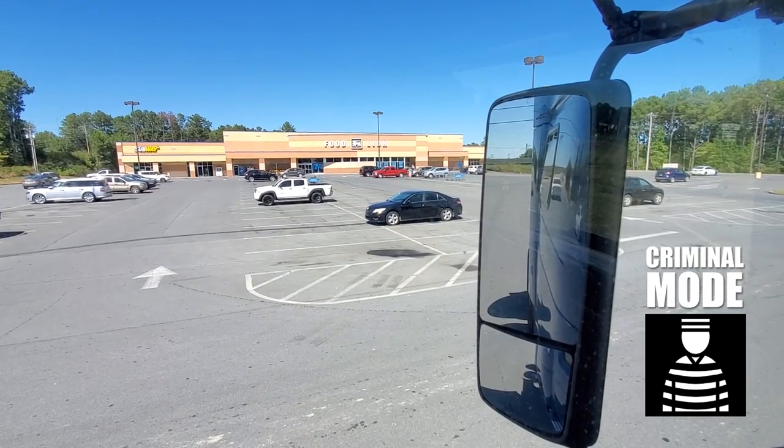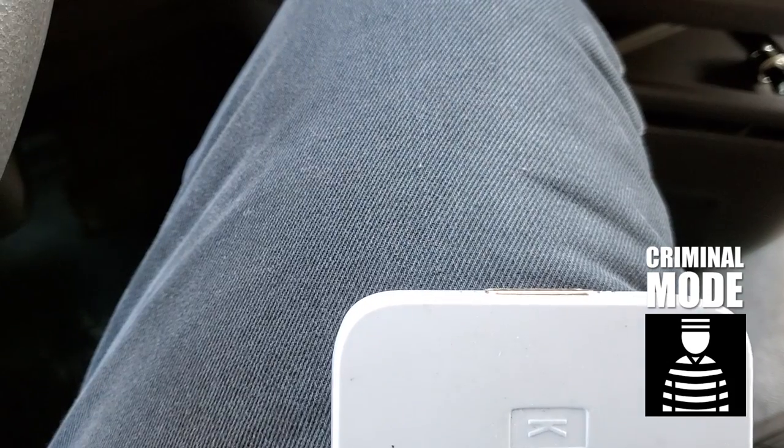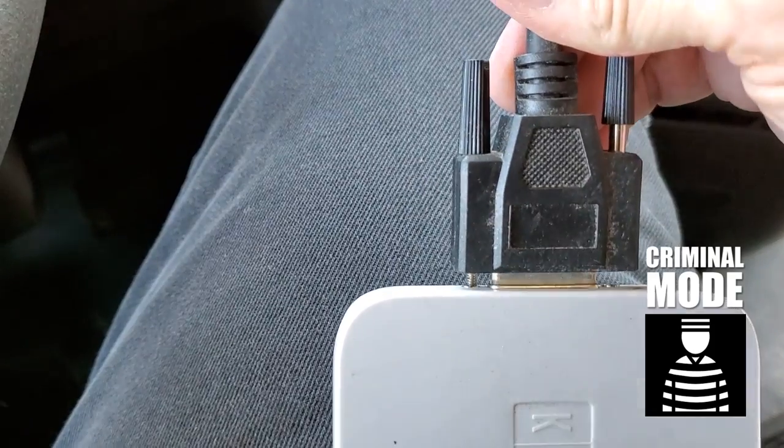Okay, we're back here at Food Lion parking lot, same place. Now we're going to plug in the log books, ELD and all that stuff, and pretend like we didn't go anywhere. We were just here the whole time. So I'm going to plug it in and hurry up and go off duty, which is what I was when I left this exact spot. And we'll see what it looks like. So let's plug it back in right now, and start right now.